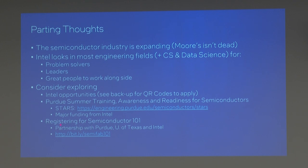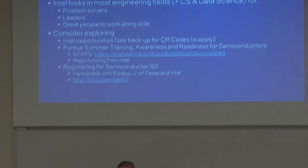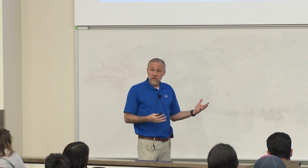And then there is also a class that the Intel HR liaison asked me to include, which they call Semiconductor 101. It's a partnership between Purdue, University of Texas, and Intel that is basically an introductory class to semiconductors. It's self-paced, and you can go and mess around with it, and continue to explore and see whether this industry is appealing to you. My hope is that you will find it interesting.